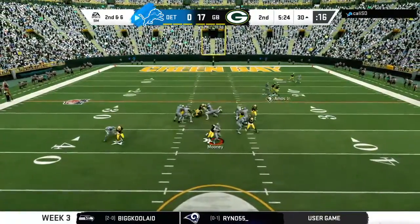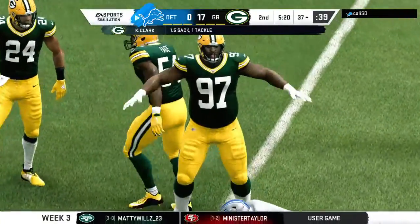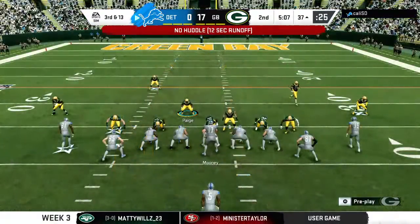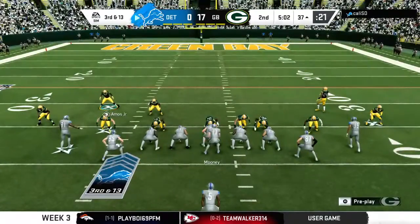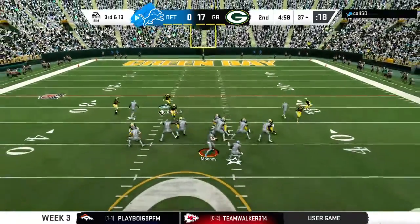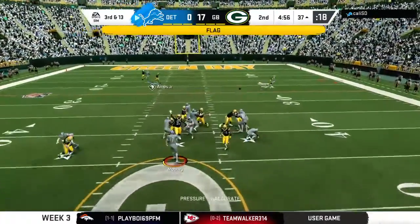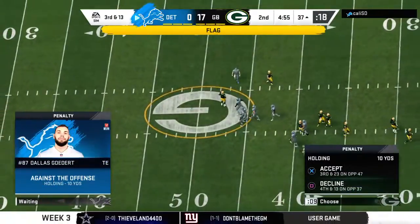2nd and 6. Under pressure, and he will go down. Sacked back at the 38. Kenny Clark breaking through to get him to the ground. It's a loss of 7. Throwing on 3rd and long. Mooney. That's incomplete, but there is a flag down, so hang on.